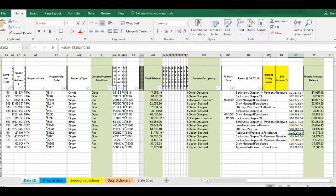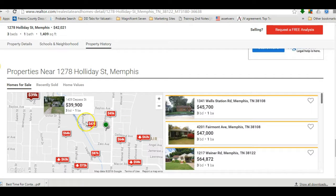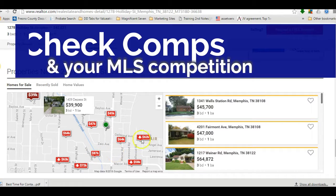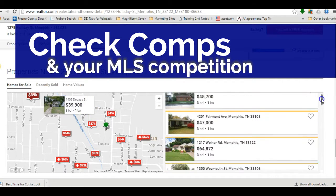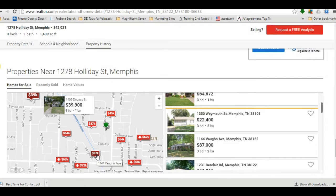The seller is not selling anything below 45 cents on the dollar. This particular property, they say, has an unpaid principal balance of $61,000. And Realtor.com says there's quite a bit of competition in this area: 45, 47, 64, 87, 62, 58. These are all properties in this area that we know are a little bit lower in price than what we owe on the property. So if we are to buy it, we're going to end up taking a little bit of a haircut if we don't have our numbers just right.